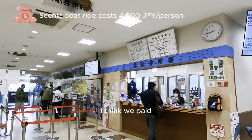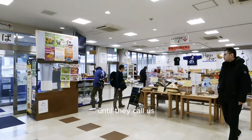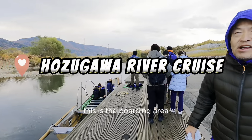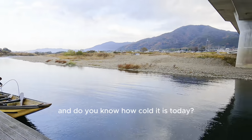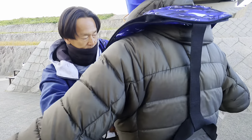So I think we paid $4.50 for adult. Here we have to wait until they call us. Okay, here we go. So this is the boarding area. That's the river. And do you know how cold it is today? 5 degrees Celsius in Kameoka, Japan.